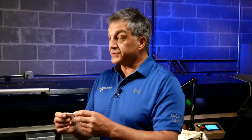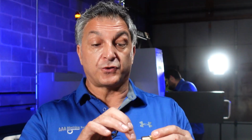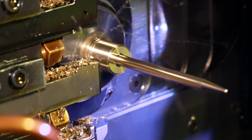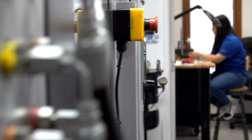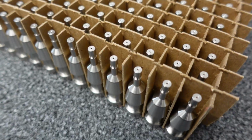And CNC Swiss machines are capable of doing long, slender workpieces. This one in particular is 12 times the diameter in length. Its unmatched quality and fine finishes are achieved. We know that you absolutely need high quality and on-time delivery. That's what makes Chicagoland Swiss so good.